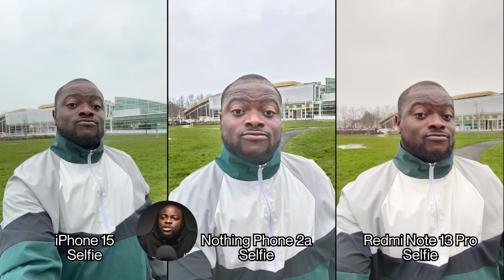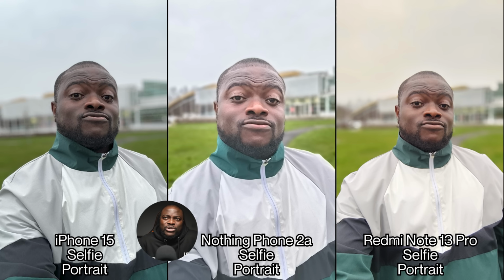Now, when we go into portrait mode, one thing you have to remember is with the iPhone, if you go into portrait mode, it crops in and you lose field of view, and it does produce a slightly lower resolution image. So personally, I just take a normal picture, go into the edit, and change it to portrait mode. That's what I prefer. But overall, in terms of the edge detection, all have done great in this case, but I would say the Nothing Phone 2a has done best. If you look at the side of my cheek, it does miss it a bit on the iPhone 15, but again, it's just a hit and miss here and there.